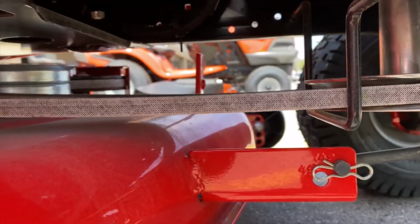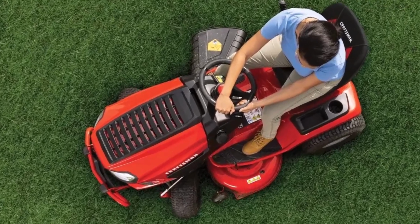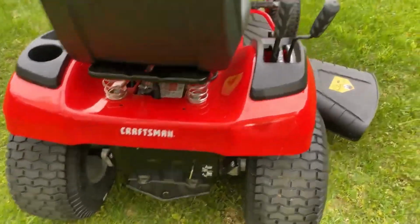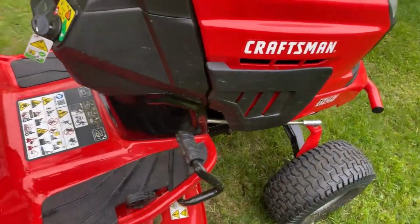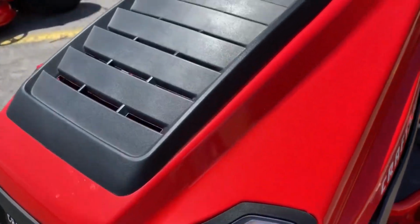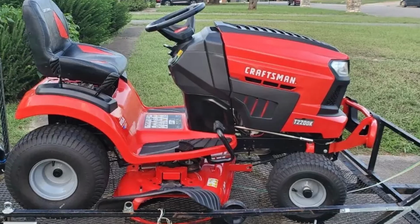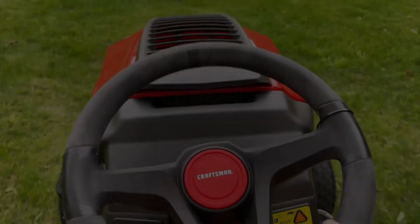Powered by a 20-horsepower Kohler engine, it handles both the drive and cutting deck with ease. The hydrostatic transmission ensures smooth acceleration, and the deck offers 12 height settings, giving you full control over your cut. Added comforts include a cushioned high-back seat and soft-touch steering wheel, making longer sessions more bearable. A brush guard protects the front end.